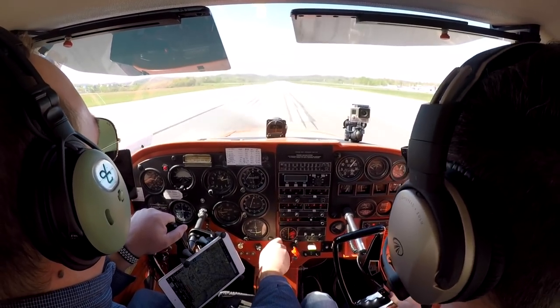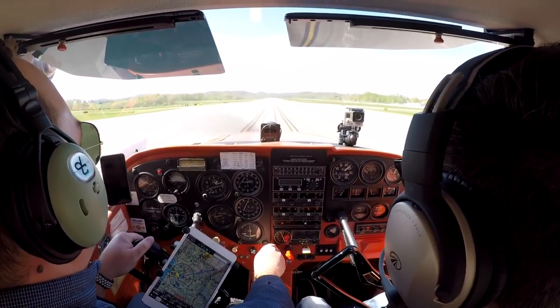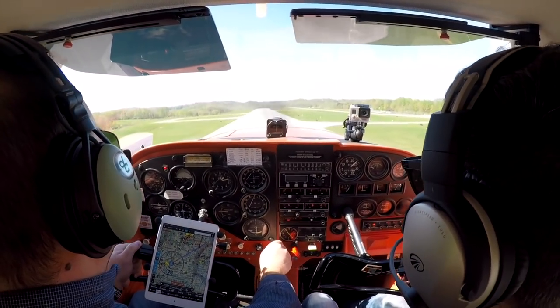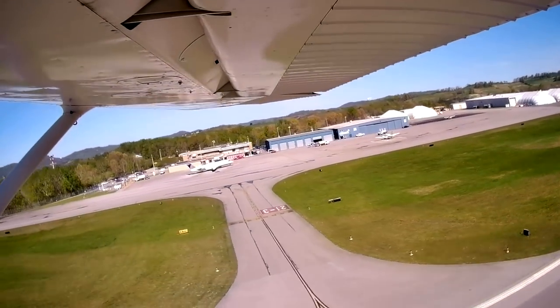Normal takeoff. Start taking it out and just hold it right there. Lots of right rudder as you rotate off. Perfect. See how that looks? Yeah. Now transition to a crab, some more right rudder. Into the wind. I see. There you go. And just aileron to keep you over the center line.